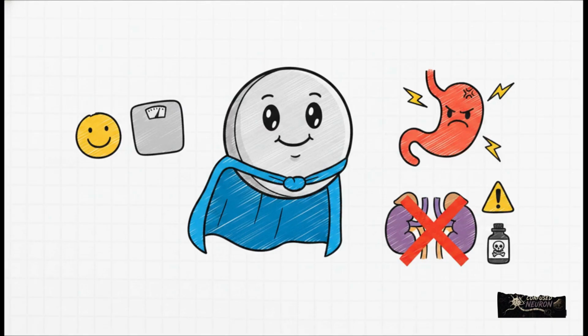Let's kick it off with metformin. I want you to think of it as your meta friend. It's the first-line drug, it helps with weight loss, it is a great friend. But your meta friend absolutely hates your GI tract. It notoriously causes diarrhea and nausea. And even more importantly, your meta friend fears lactic acidosis like the absolute plague.